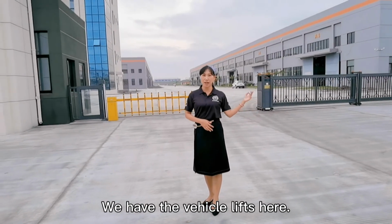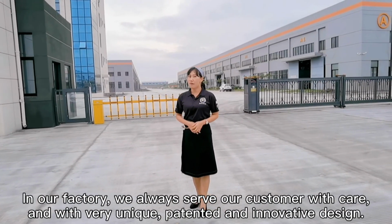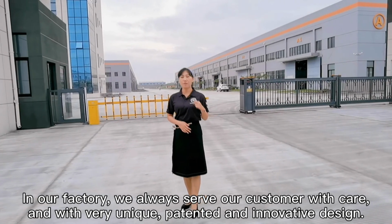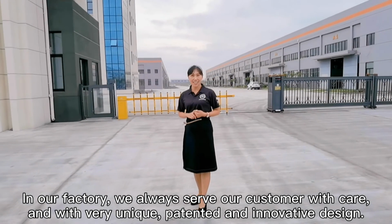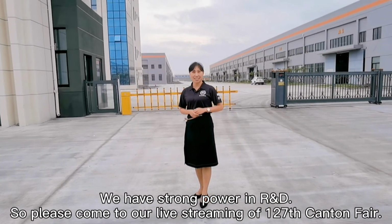We have our vehicle lifts here. In our factory, we always serve our customer with care and with very unique, talented, and innovative design. And we have strong power in R&D.